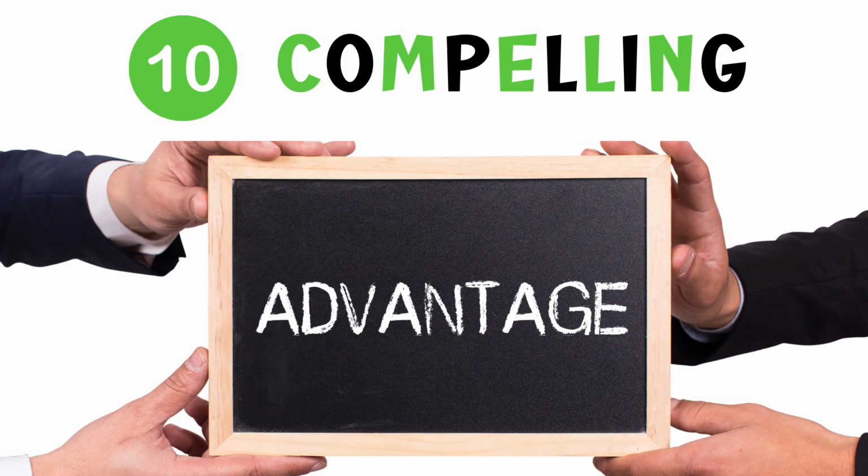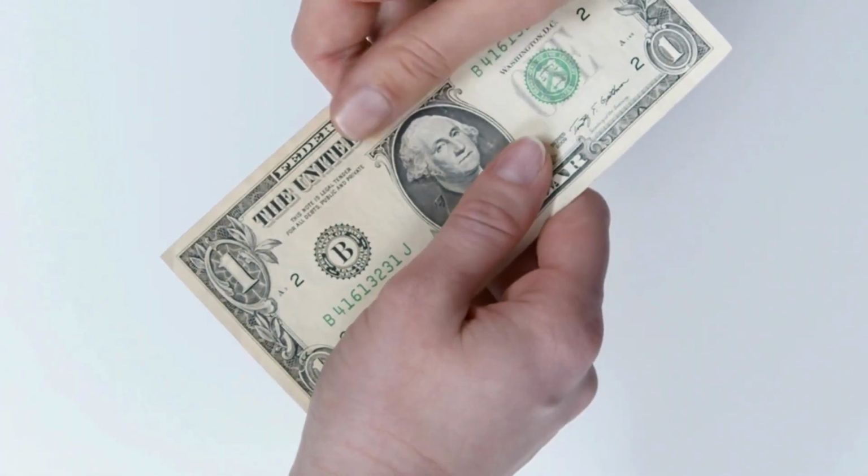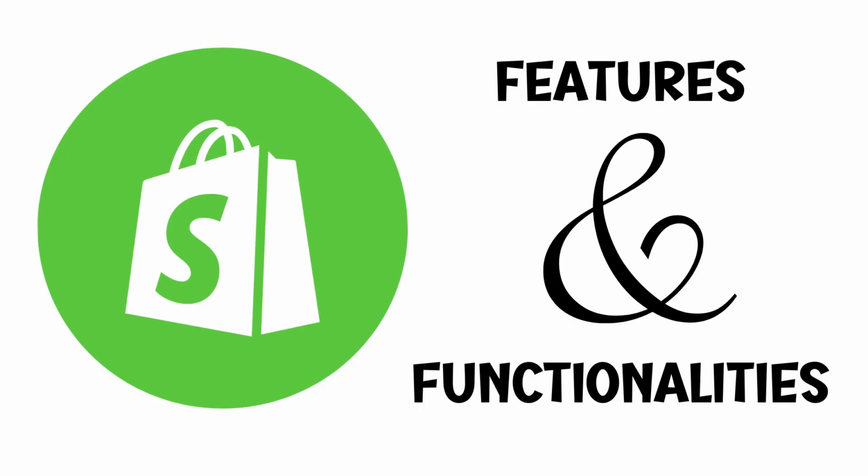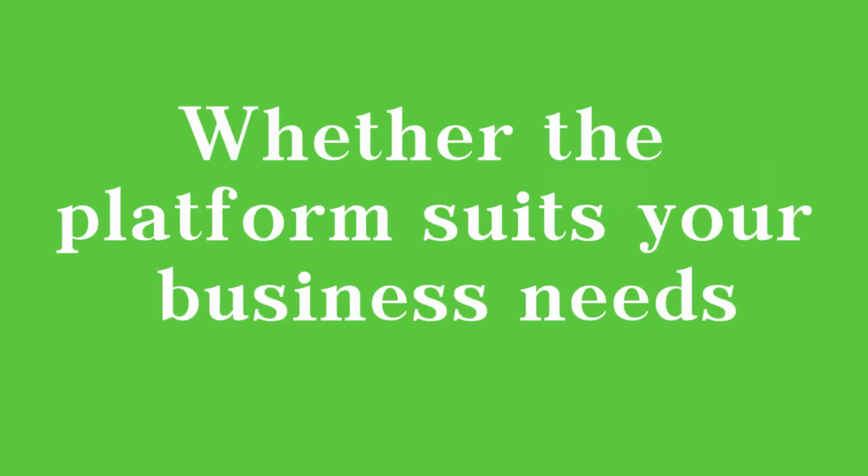Here are 10 compelling advantages of taking advantage of Shopify's first month for $1 promotion. 1. Low-risk exploration. For just $1, you can explore all the features and functionalities of Shopify without a significant financial commitment. This allows you to assess whether the platform suits your business needs.